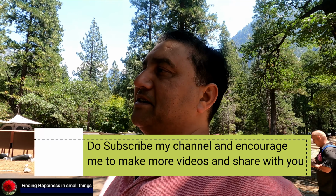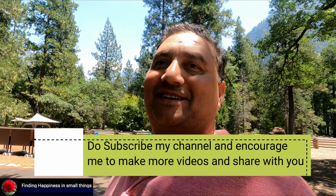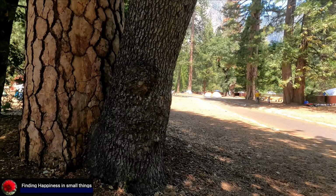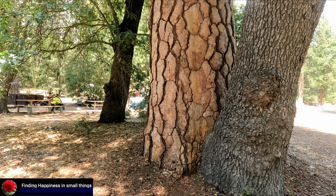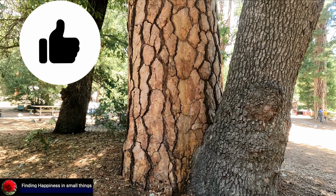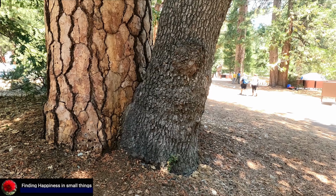We are on the way to Yosemite Fall. I saw this, thought of showing you. Look at this. A pine tree and oak tree. They're in competition to grow out each other. Let's see what fight they are in. And look at this. That fat one is pine tree. Look at the size. And look at the patterns. And look at the oak tree.